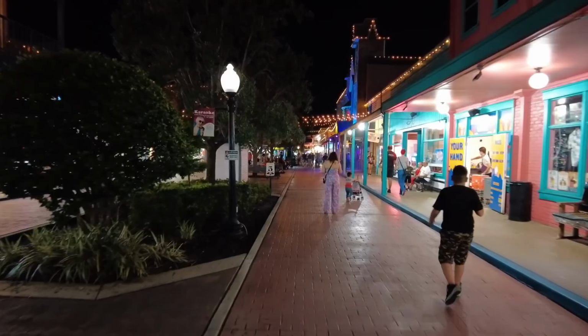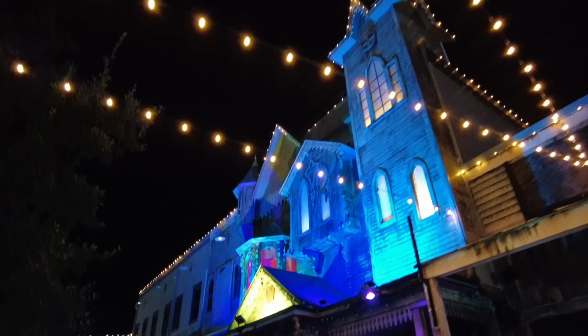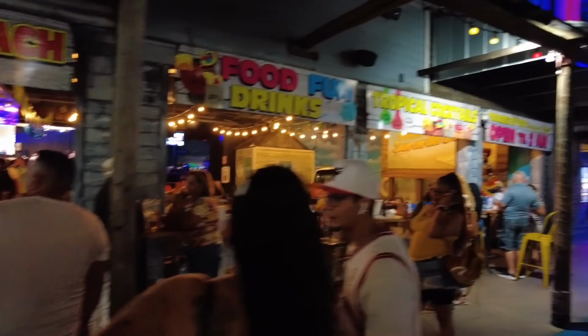Old Town is really cool. There's a ton of different shops here. A lot of tourists, even though this is a Sunday night at 10 o'clock. So definitely a good place to come and check out by yourself. And check this out. It looks like it's a haunted house. A live performance and people outside and they're active tonight.